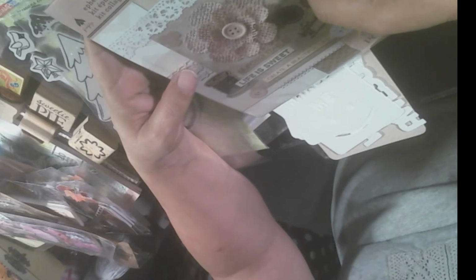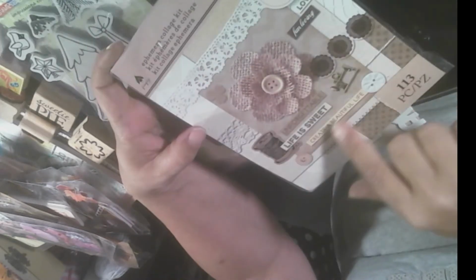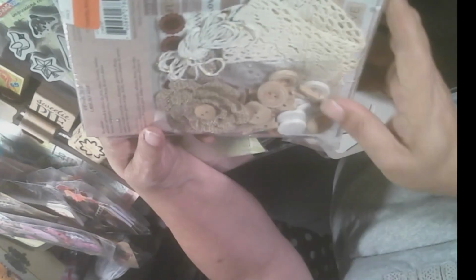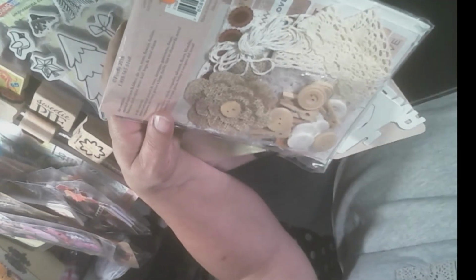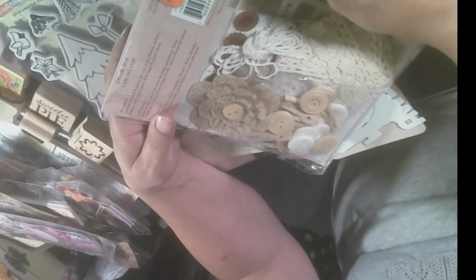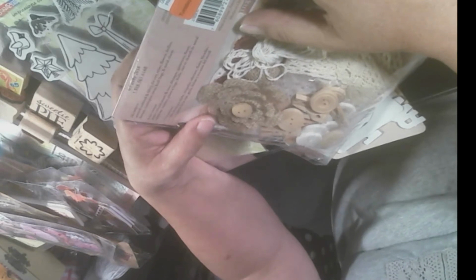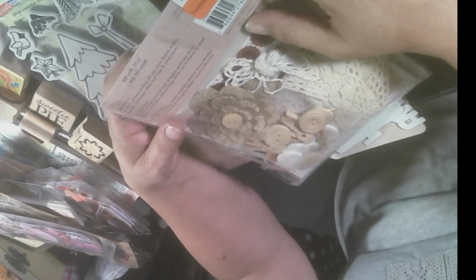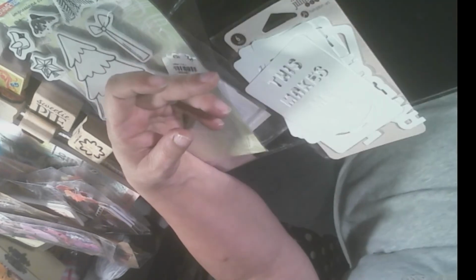And then I got this at Tuesday Morning. It's an ephemera collage kit. And it makes all of this stuff right here. It's got all the cool stuff back here. And, you know, I could make it all too, but when you're there, and I'm a lazy crafter, I think. So, therefore, I sometimes buy kits.